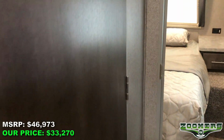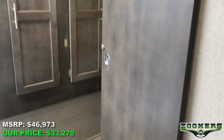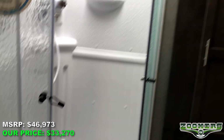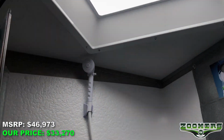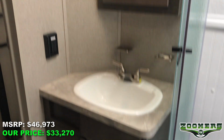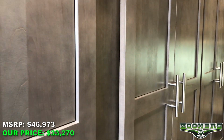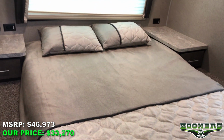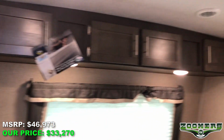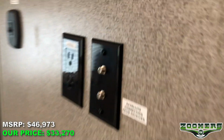On our way to the front bedroom, we go past the restroom. That foot flush toilet. Here we have our sliding door, stand-up shower with skylight, our sink, mirrored medicine cabinet. Here's our wardrobe slide here. We have end tables on either side of the bed, as well as overhead cabinetry. We have a TV backer right here.